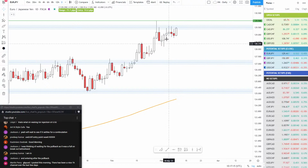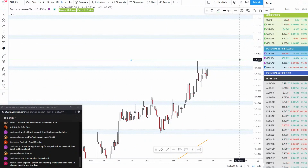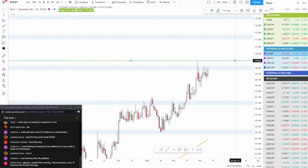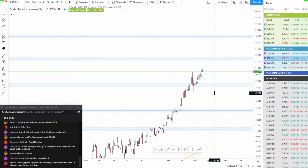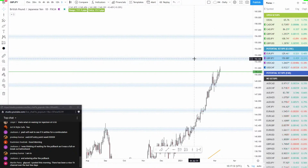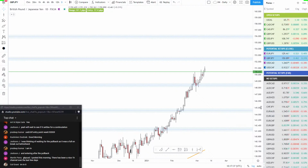Other potential setups, EURJPY, we're looking for a breakout from roughly the 130.00. Breakout trade there on EURJPY. GBPJPY, now this one looks like it's going to trigger today as a breakout. This one's a little tricky though because we have resistance pretty close by. I am definitely looking to get in long on GBPJPY for a breakout depending on today's candle.